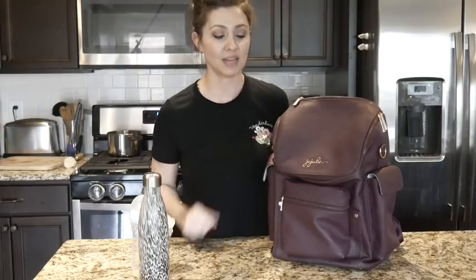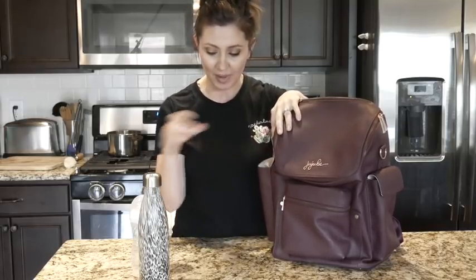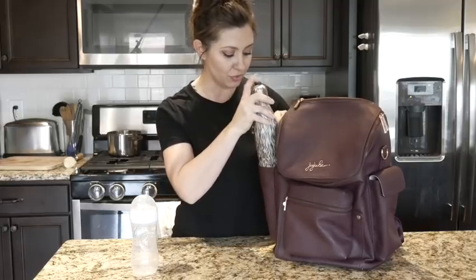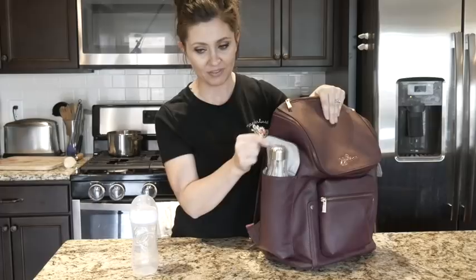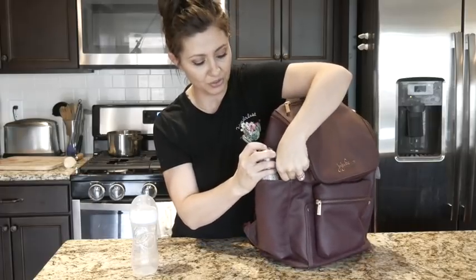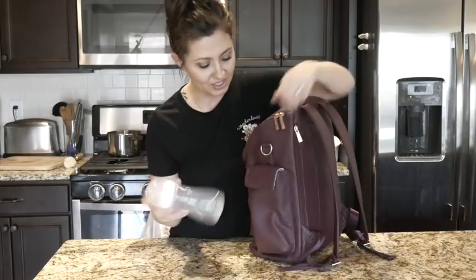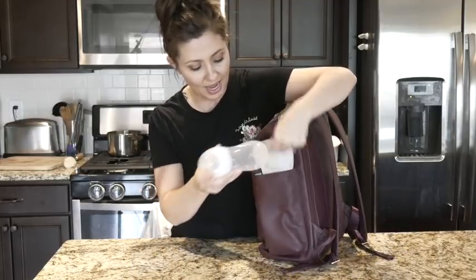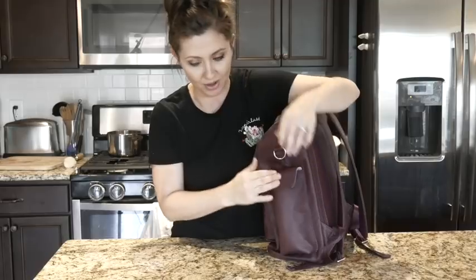I'm just going to be honest, I have no love for the bottle pockets on this bag here. This is the Jujube Forever Backpack, and even when you do get your bottle in the pockets, A, you have this flap that sticks up, and what I usually do is tuck it down behind my bottle because I can't stand it sticking up like that, and B, it just doesn't fit very much. And I've been meaning to ask them if this was actually meant to be a bottle pocket, but as you can see, I'm having to really work to get that bottle in there.